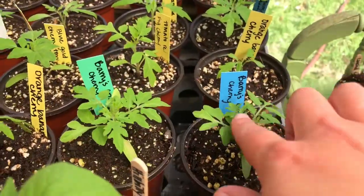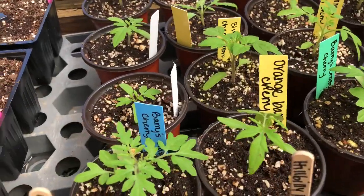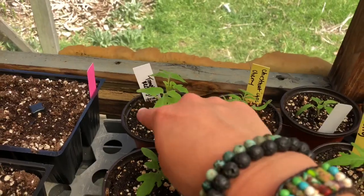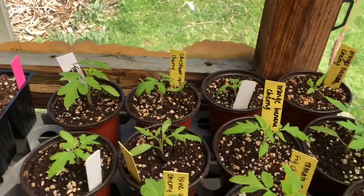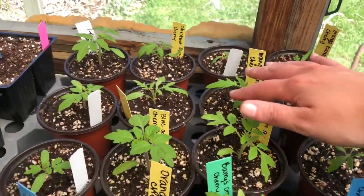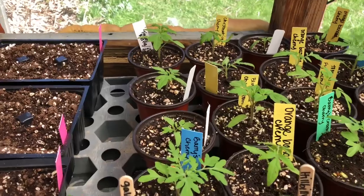I got some Berries Crazy cherries, some Orange Banana cherries. There's that Tomato Red fig I was telling you about too. And let's see, this is a Berries Crazy cherry. Something I love too that is just really silly, if I'm being honest.